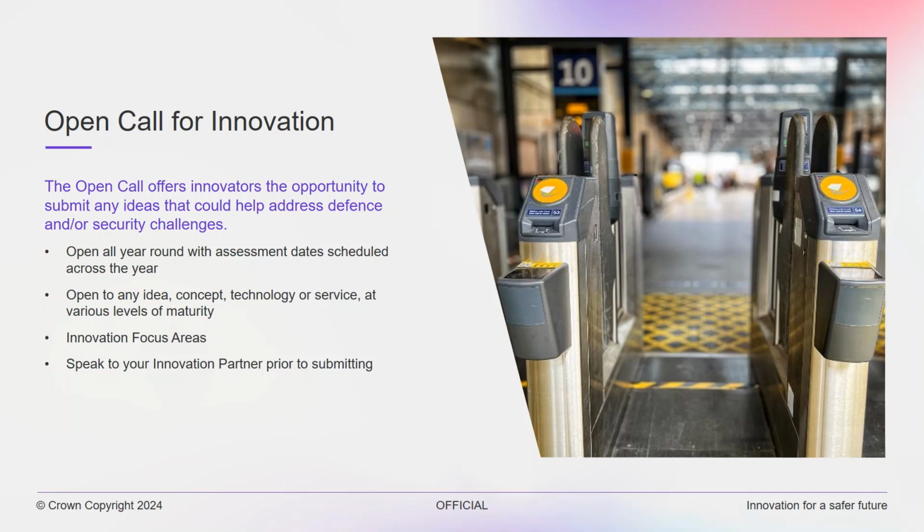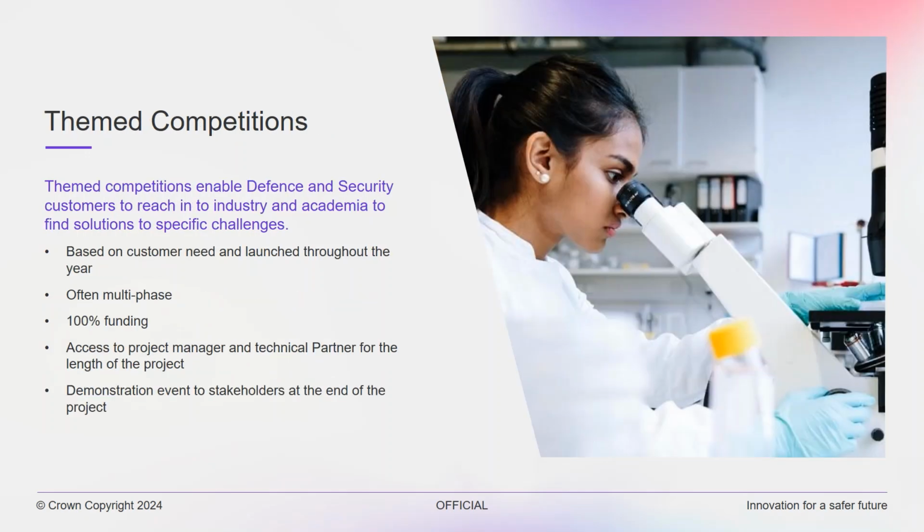And if the open call is of interest, I strongly suggest to innovators that you speak to an innovation partner for a bit of advice and guidance before submitting a proposal. And I also mentioned our themed competitions, which allow defence and security customers to reach into industry and academia to find novel ideas for specific challenges.